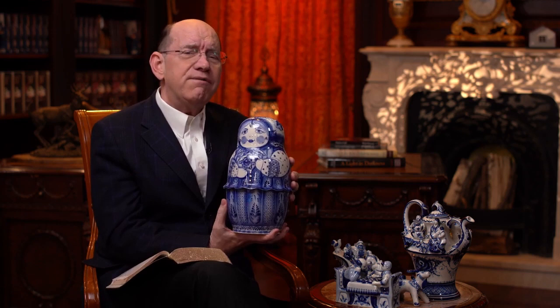You know what's interesting about this Gzhel? When they first make it and paint it, it's not blue. It's white and it's covered with gray. It's very ugly, to be honest. It's very dull. This particular nesting doll and all these pieces were not blue at all in the beginning. It was just gray, very dull, unattractive paint. But when you put these pieces into the fire, everything changes. You say, Brother Rick, what do you mean?